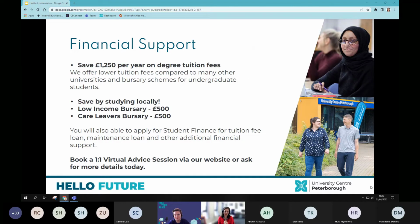And please don't worry about the cost of education. There's lots of different ways that you can access help with your studies. So UCP, we actually offer a number of bursaries. We're often a lot cheaper than a lot of other universities because we're smaller. But we will also help you apply for different finance grants. And sometimes if you're local, travelling to and from university and staying local means that you're saving money again. And we can help you look at this no matter what point of entry. So if you want to look at it now or in a year's time, we can just chat to you on a one-to-one basis, or you can come and visit us and we can just give you an idea of where you're going to go with this.